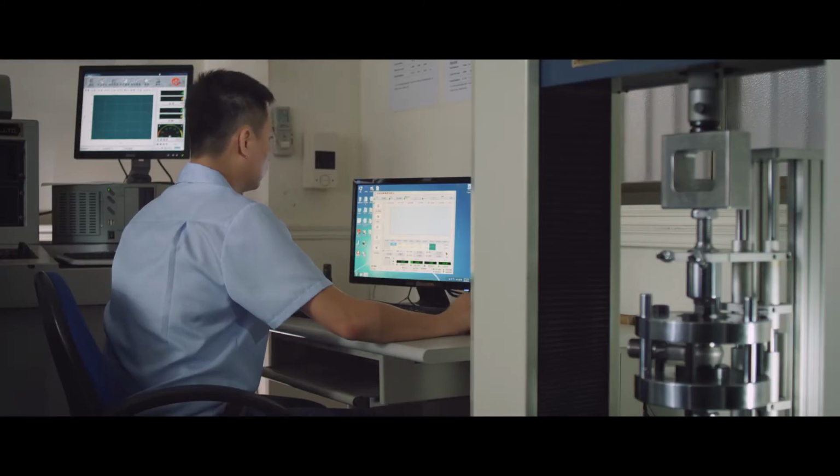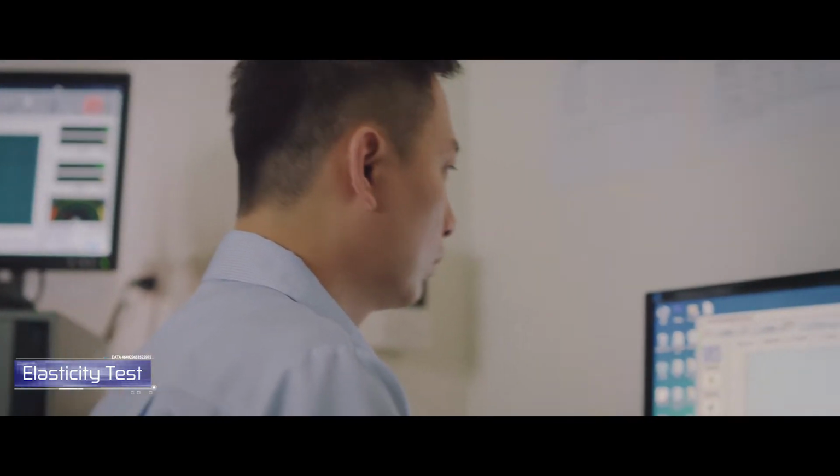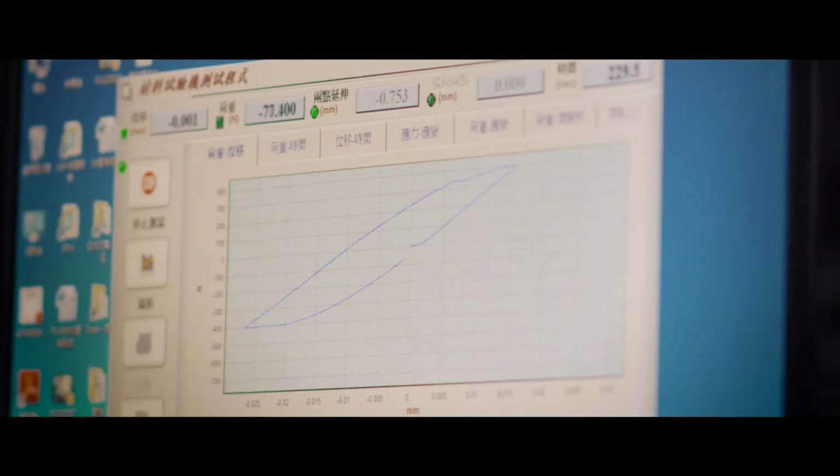The in-house laboratory is equipped with state-of-the-art testing facilities. Each prototype undergoes a series of rigorous tests to ensure that it meets the performance and safety demands of the customer.